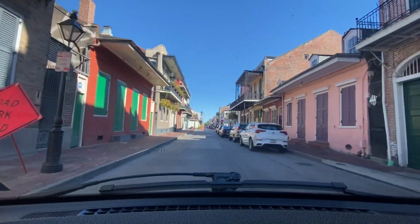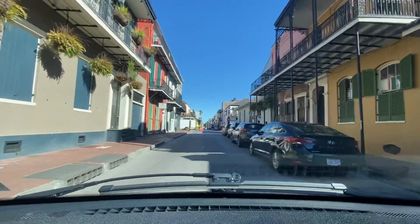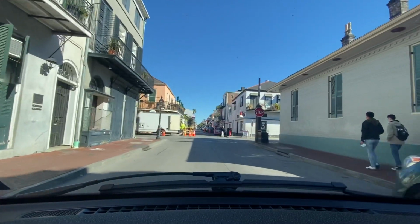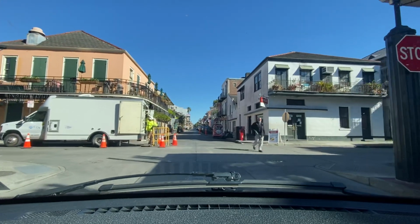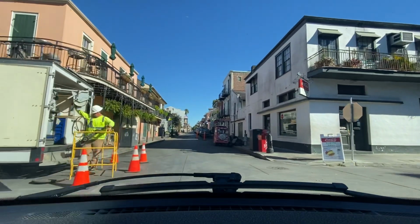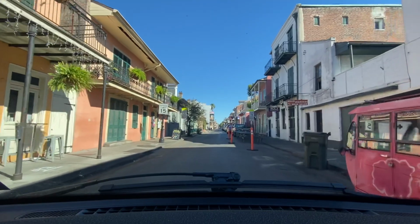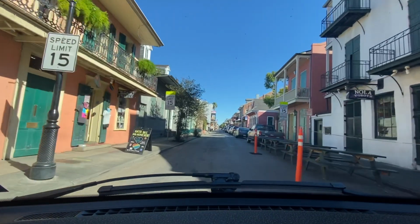Yeah, so Bourbon Street seems to be like where all the life happens at, nightlife. It's vibrant, it's colorful, the architecture's nice. It's early in the day too, so I can imagine at nighttime or on the weekend during the warm season, how packed this gets. Yo, look at this little car on my right. See the little pink car? That's pretty neat. I guess they do tours with that maybe.